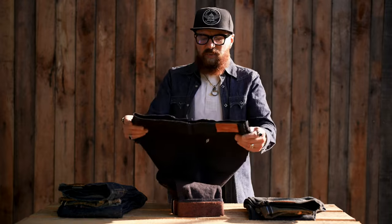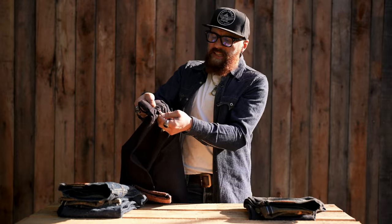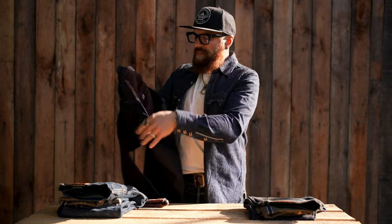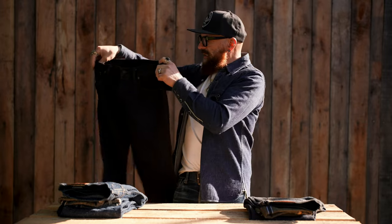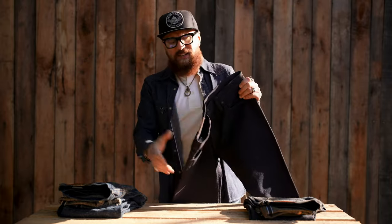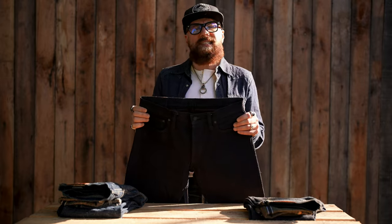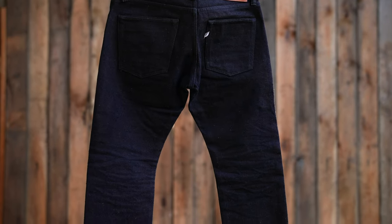Their hardware is proprietary hardware. They feature all the standard features like a coin pocket, a Selvedge ID, hidden rivets, special material for the pockets, and of course Selvedge ID. So they don't go crazy on every feature available. They offer standard features. They create a quality construction, but their focus is definitely on the denim fabric.